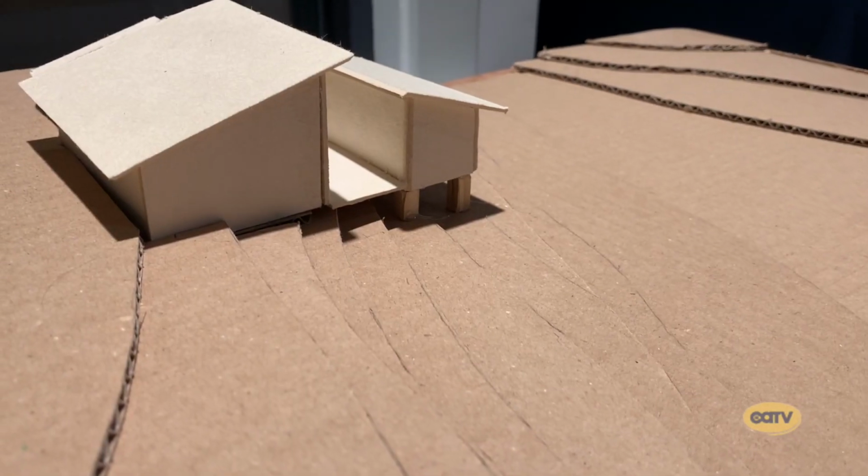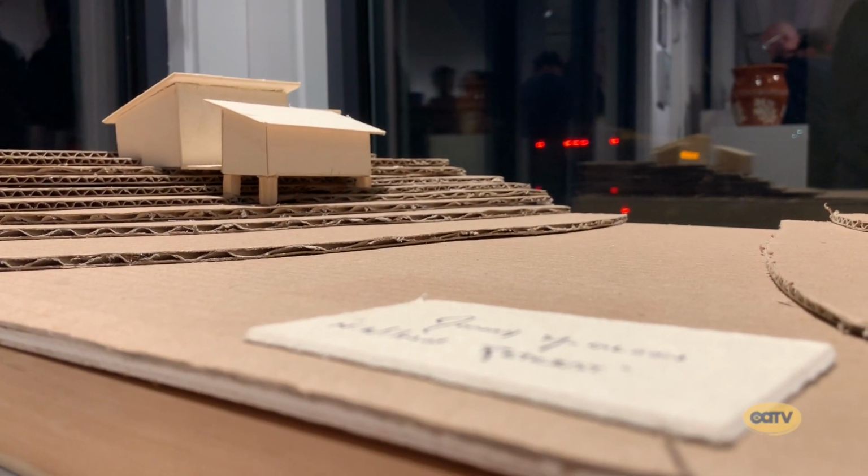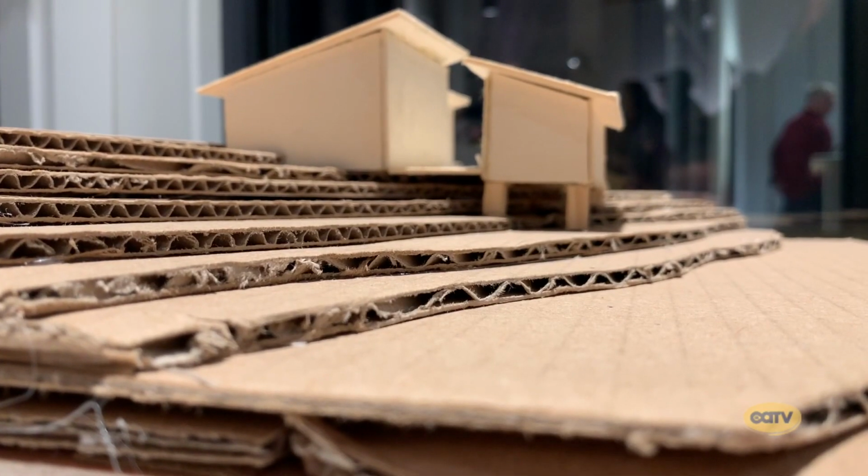I'm Jonah, and I'm in grade 11 at Proctor Academy. I did an architectural model of a cottage or camp that I designed in my architecture class, and they asked me to put it on display here. It's a topography based model, so I tried to show that with the cardboard.